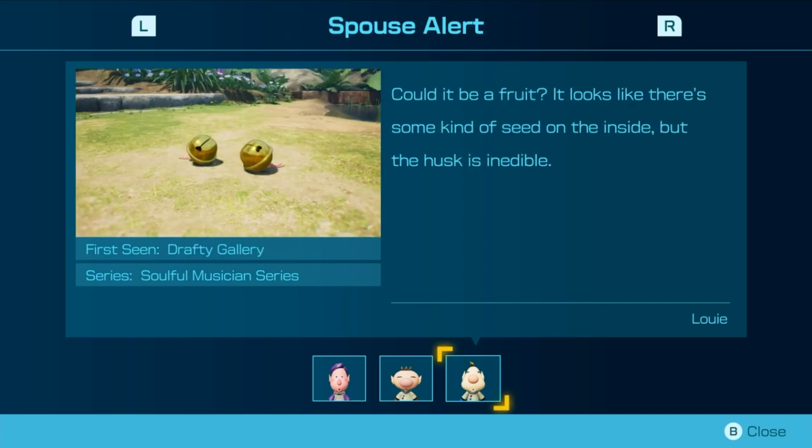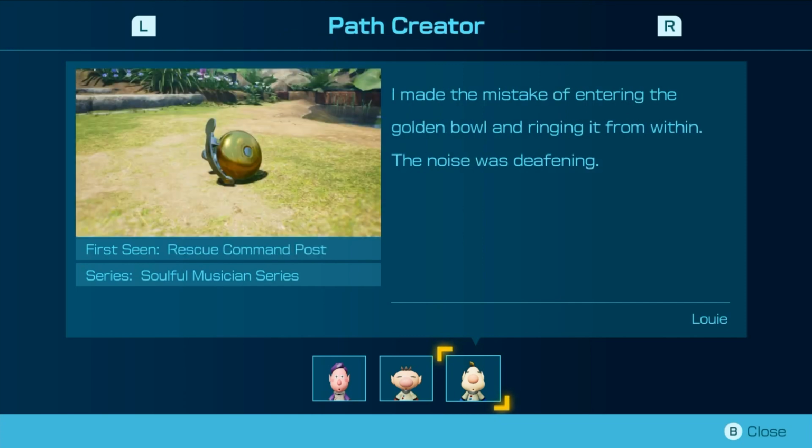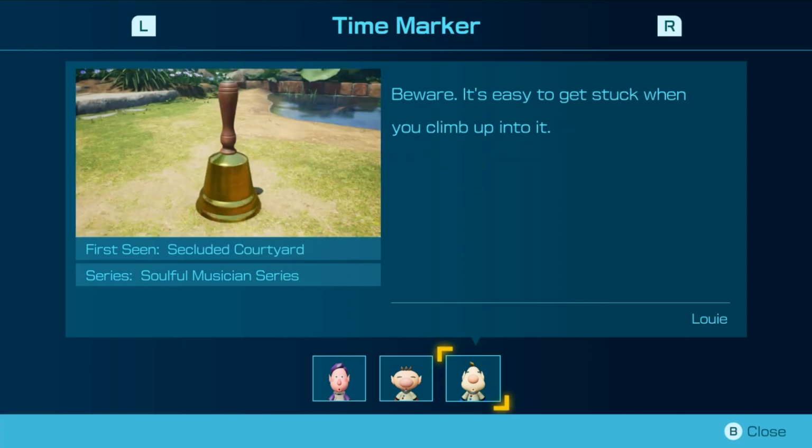Could it be a fruit? Looks like there's some kind of seed on the inside, but the husk is inedible. I made the mistake of entering the golden bowl and ringing it from within. The noise was deafening. Beware, it's easy to get stuck when you climb up on it.